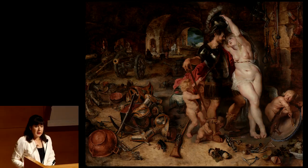With its political implications, it seems very likely that the Return from War was a commission given to the leading painters in Antwerp, perhaps from the city magistrates or from the archdukes themselves, who may have intended it as a political gift. It was a major rediscovery when it was acquired by the Getty in 2000, having remained in an English private collection for at least 100 years, undetected by scholars.